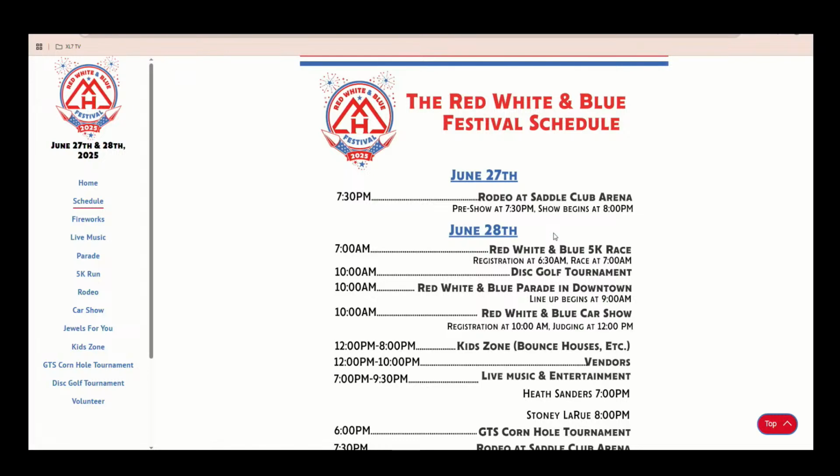There'll be the rodeo at the Saddle Club Arena. Pre-show at 7:30. The actual rodeo begins at 8. And then an early start on Saturday morning, 7 o'clock. The Red, White, and Blue 5K race. Registration at 6:30. Race starts at 7. A disc golf tournament starting at 10. The parade downtown. The lineup starts at 9. The parade starts at 10.